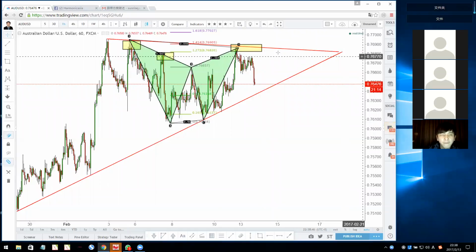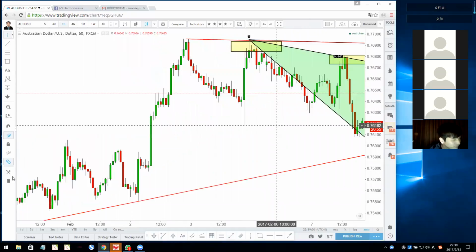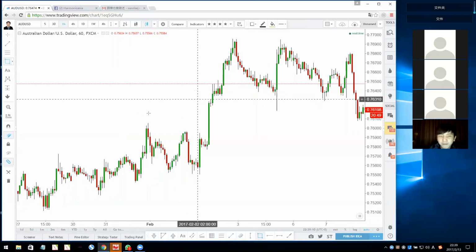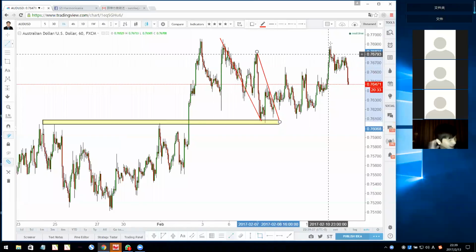0.7680 is the best level for you to short. Once the Aussie breaks the triangle, you have more room to go down. It's really frustrating, right? I totally understand, but just look at the profit that you earned. The problem is the Aussie had a very strong rally here and broke the high of 0.76. This is the place you need to take profit. Short from here, take profit here. I don't want to buy, but I want to short at the high.